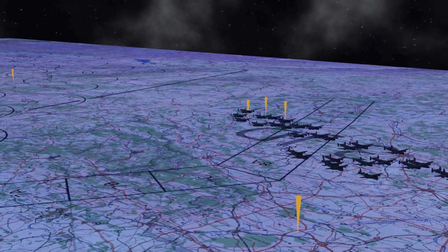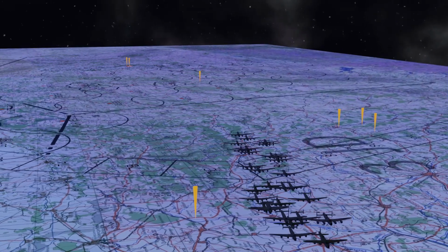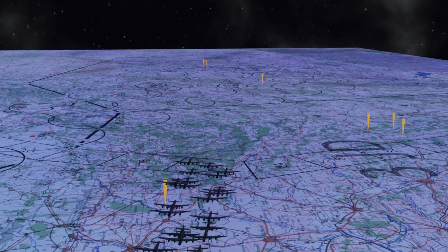Surviving bomber crews report 29 approaches and 6 combats with night fighters, and 3 bombers return to base with fighter damage. 2 Sterling gunners each claim the destruction of a night fighter.